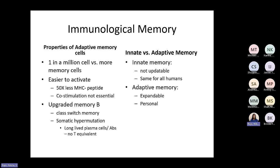And in the case of B cells, there is an upgrade. If the B cell has already switched to IgG, IgA, or IgE, then when those B cells get activated again, instead of starting with IgM and then switching to another antibody, it is actually a class-switched memory.